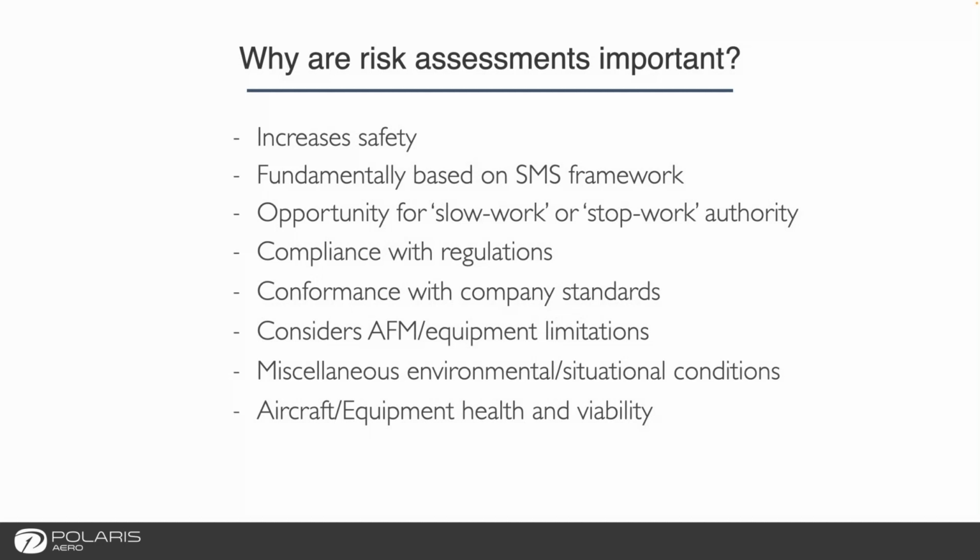It's not complete. One I skipped over there was that third item down, the opportunity for slow work or stop work authority. I think most of us are familiar with stop work authority. The slow work authority I just threw in there, but what I'm really referring to there is giving us the ability, through this information that we're receiving from a risk assessment, to take pause, to actually internalize and really understand what these hazards are indicative of and determine what these next steps are. Do I need to slow down my work in any way? What mitigations do I need to put in place that might take time? Do I need to stop work?